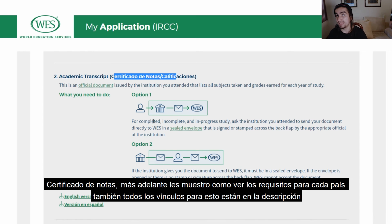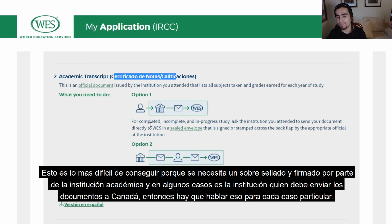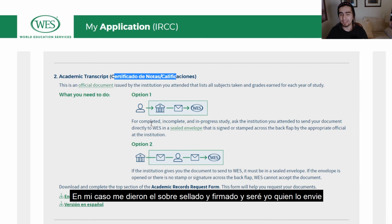This is like the hardest one to get, because you need to get a sealed envelope by the institution, and the institution might be the one who needs to send your paperwork to Canada. So you have to figure that out with your institution. In my case, they gave me the sealed and signed envelope, and I have to send it to Canada.